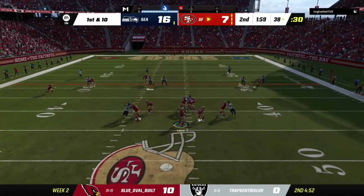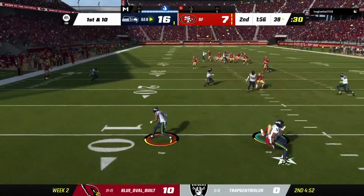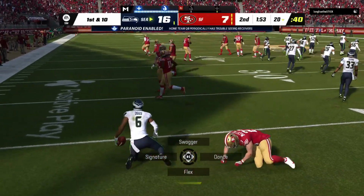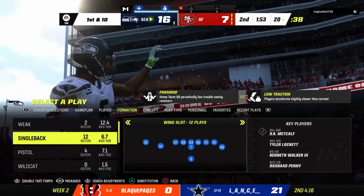And Lance now to throw. And for the 3rd time here in this half, it's intercepted. Picked off by Quandre Diggs. And the Seahawks are going to take over once again with a football at their own 20-yard line.